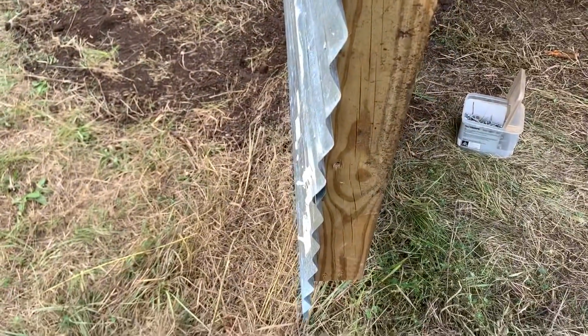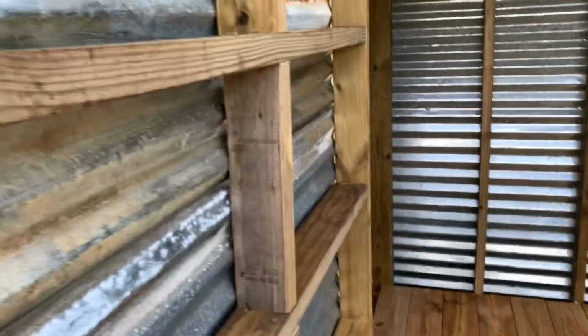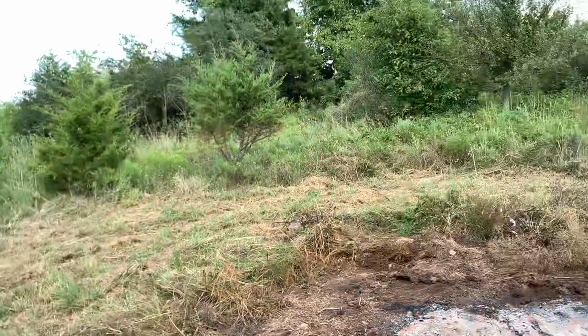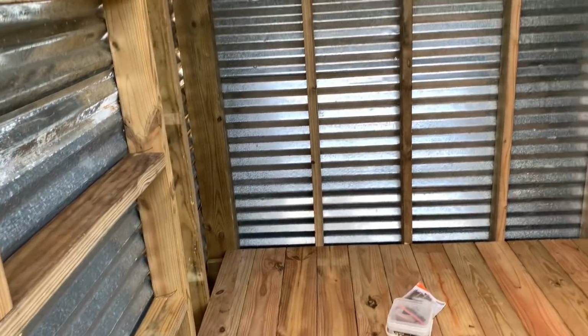I'm going to set a post right here to hold this door open. That'll direct that sound, because you can't run the generator with this door closed. It'll just get too hot in there. But this will knock the sound out this way, away from the house right here, so it'll be a little quieter.